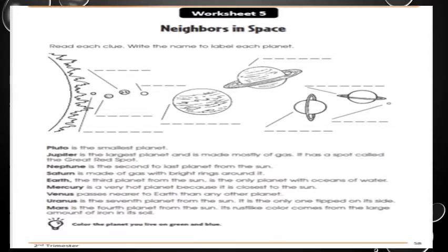So this is the classwork for today. Read each clue, write the name to label each planet. So what we're going to do now is first label the planets because we know the arrangement of them, and then we're going to read a little information about each from the box that they are writing here down there.